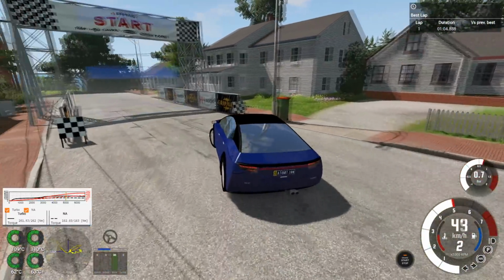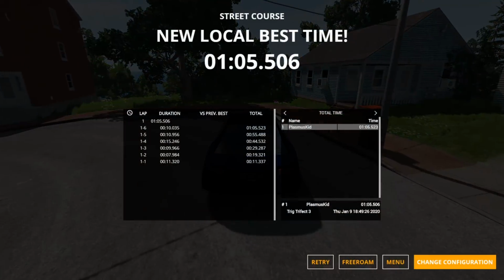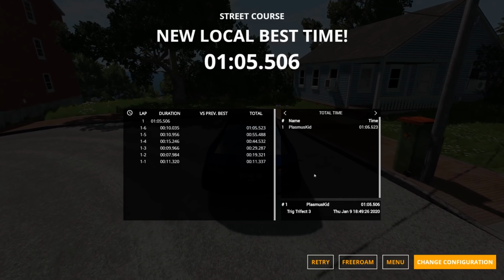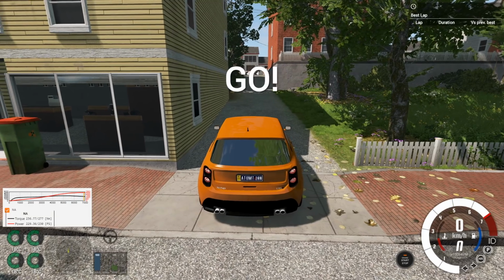Oh goodness, every single time. That is a 105.506. Is that the same time I got last time? Because goodness, that was pretty good. Alright, on to the next car. Alright, starting off in this car.